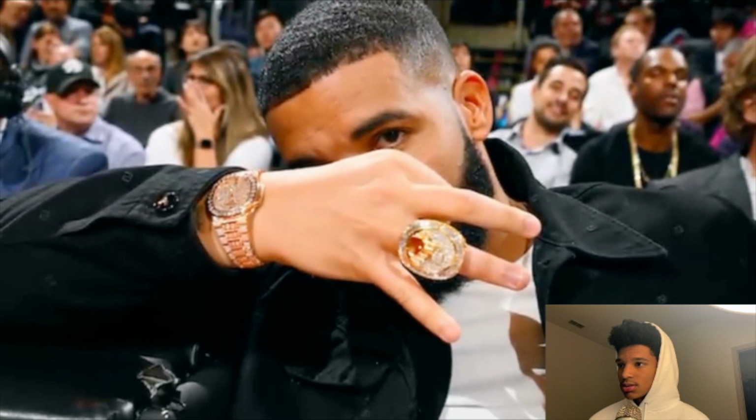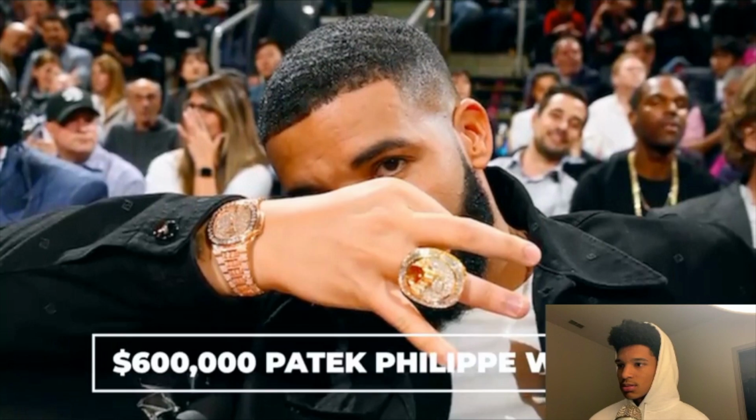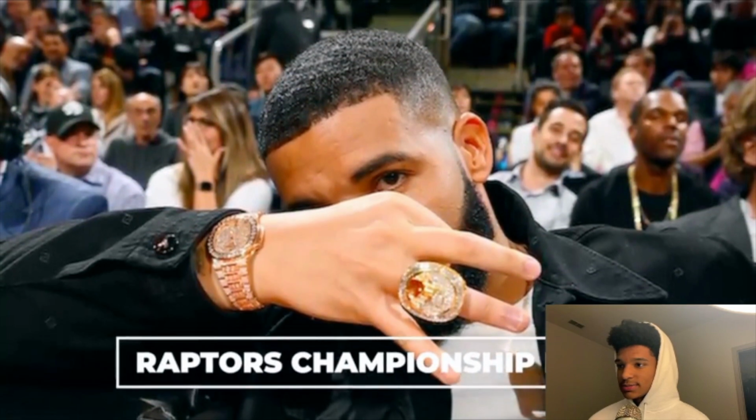The basketball fan also has been spotted at Raptors games with a $600,000 Patek Philippe watch and a custom Raptors championship ring.